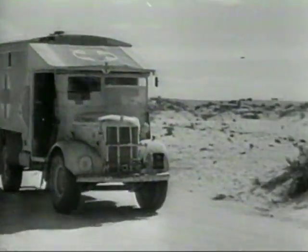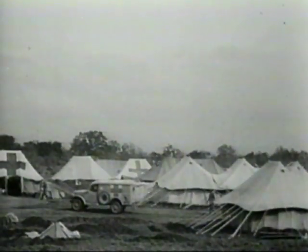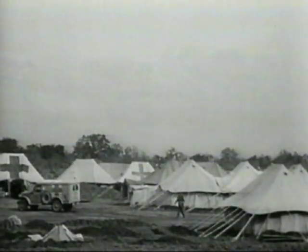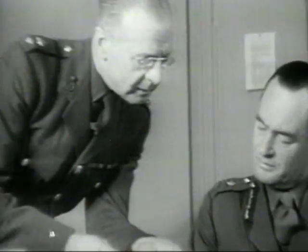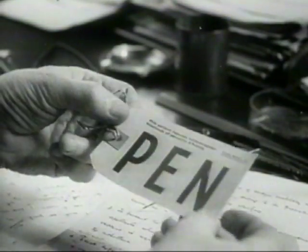In 1943, the War Office sent out a medical research team to North Africa. Army surgeons tried the new method suggested on wounded evacuated from Italy. The results were excellent. The War Office made plans for every casualty to receive penicillin treatment from the front line to the base hospital.